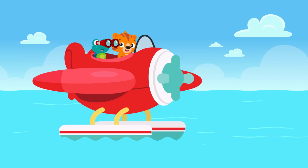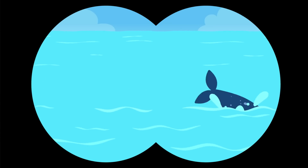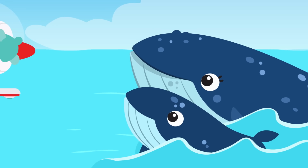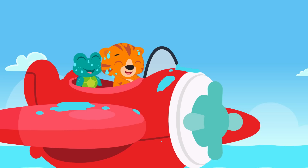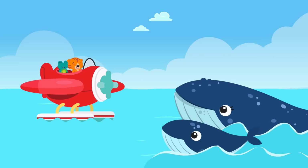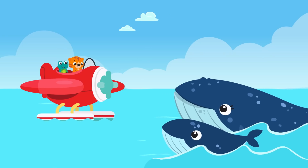Out in the ocean, way down below, the humpback whales are coming home. They keep on singing to say hello. It's such a long way for them to go.